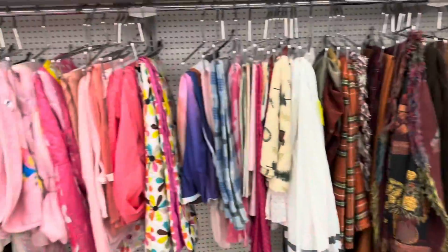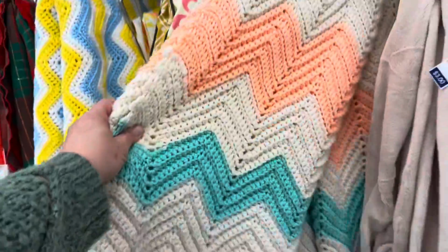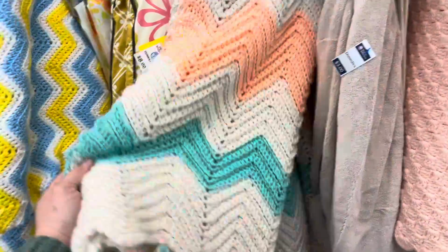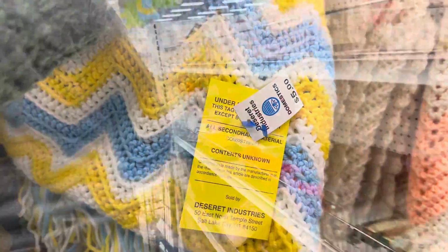All right, so I'm always looking for like vintage linens, bedding. I love Afghan, so I'm definitely gonna pick up this one and this one. They'll look cute in my cabinet. Debbie would definitely love the prices, $8 and $5.